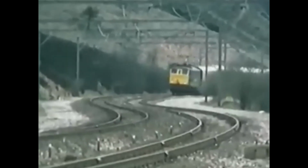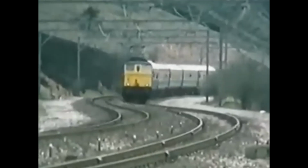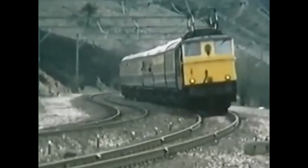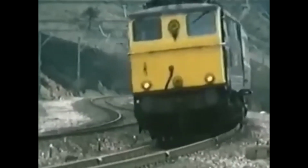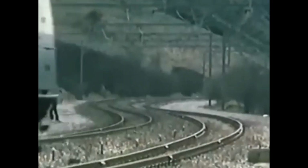During its declining years, the Woodhead route attracted a number of specials. And EM1 hauls such a working which utilised the GWR Society's rake of vintage carriages, seen here passing Crowden. Another special working approaches Hadfield.